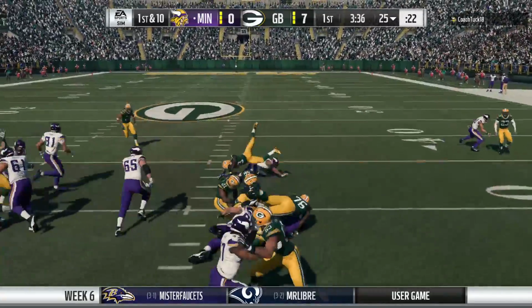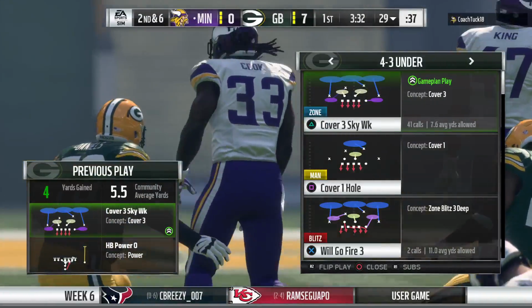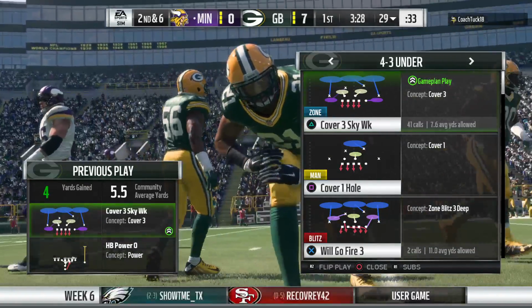Now the first carry for Dalvin Cook. And he's able to plow forward up to about the 29, just shy of the 30. Yeah, give him 4 yards there. It'll be 2nd and 6.